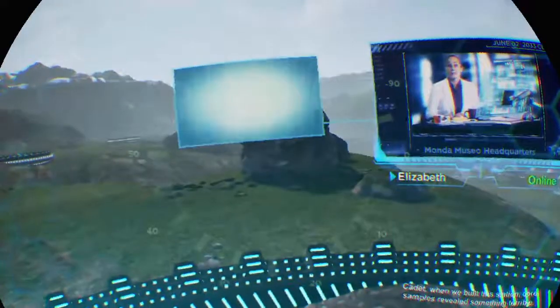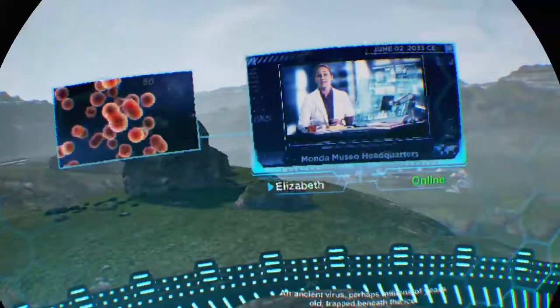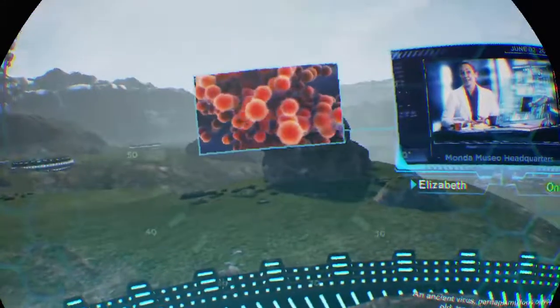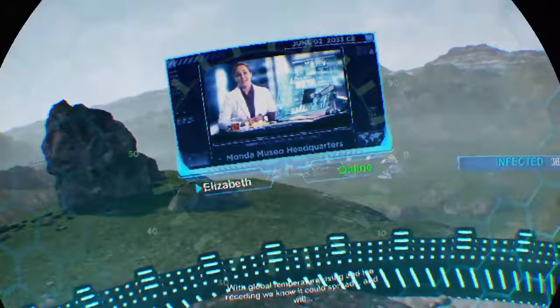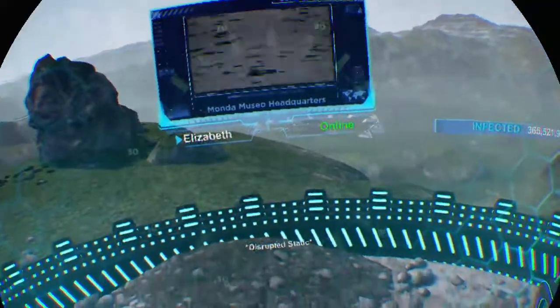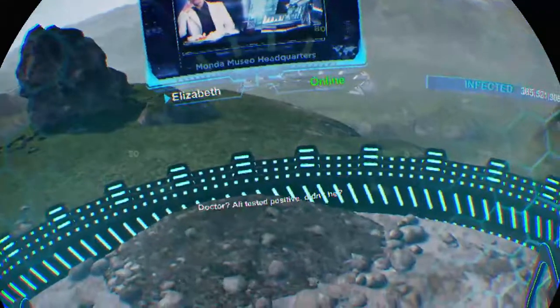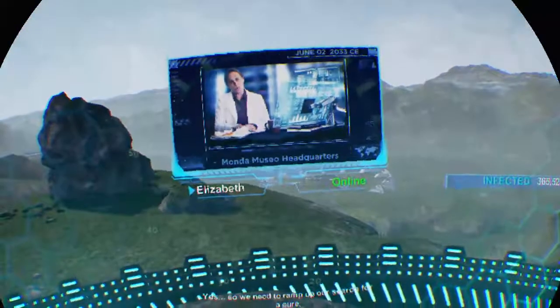Cadet. When we built this station, core samples revealed something terrible. An ancient virus, perhaps millions of years old, trapped beneath the ice. With global temperature rising and ice receding, we knew it could spread. And well. Doctor, Ali tested positive, didn't he? Yes. So we need to ramp up our search for a cure.